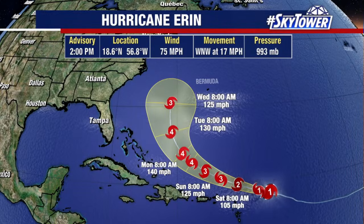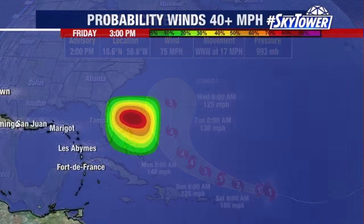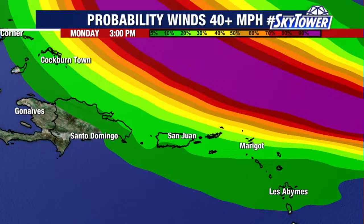Just needing to be keeping an eye on this because regardless, a strong hurricane passing off the east coast of the United States will be enough to stir up those waves and create some very large swells as well as some deadly rip currents. Probability of winds of 40+ miles per hour, increasing in some spots, decreasing in others. We're looking at San Juan with just a 20% chance of that occurring. In fact, I believe that's even 10 with this brand new update.